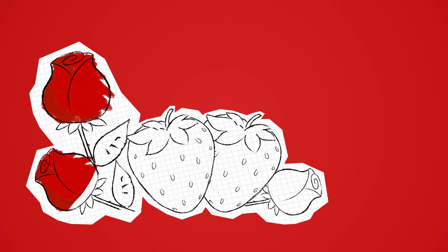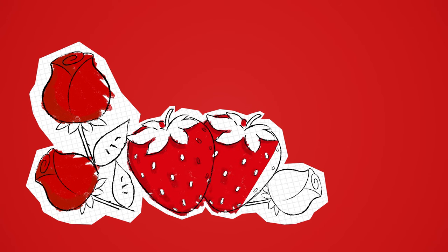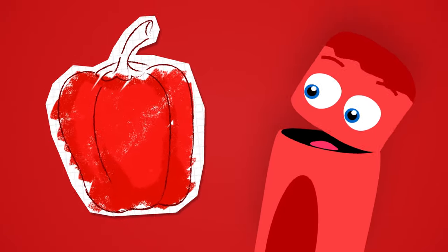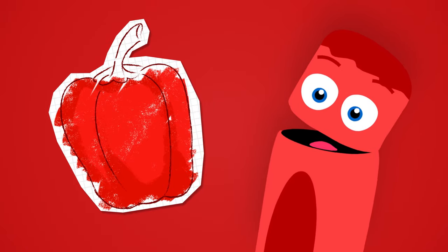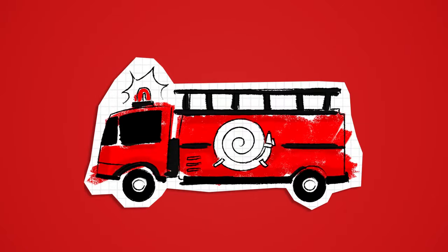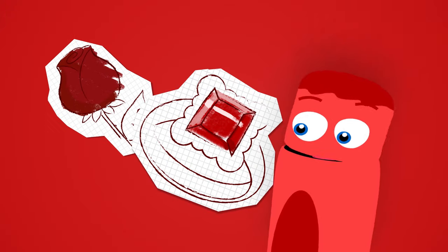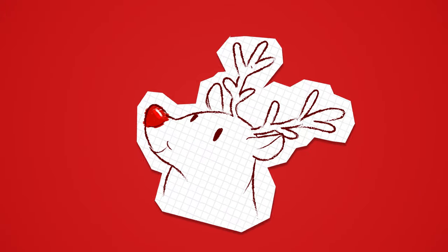Red is near, let's all cheer. Let's see what is red round here. Cherries, peppers, they are red. A red fire truck's ahead. Red tomatoes, yum, yum, yum. And red strawberries, let's have some. A red ruby, a red rose, and the big red reindeer knows.